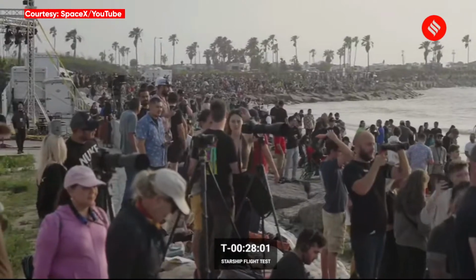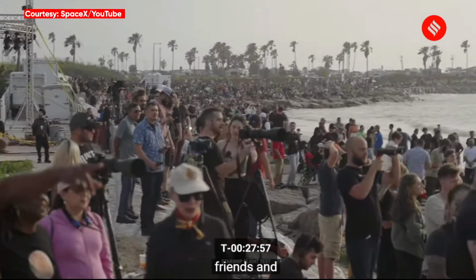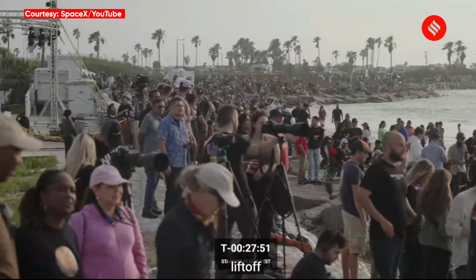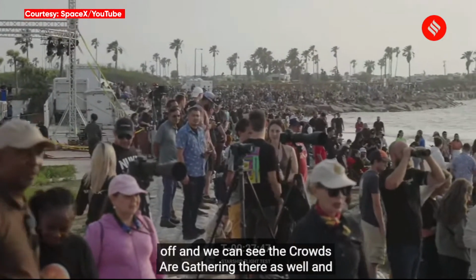And here you can see a live view of the South Padre Amphitheater where both SpaceX employees, friends and family, and members of the public are gathering to watch Starship lift off. And we can see the crowds are gathering there as well.